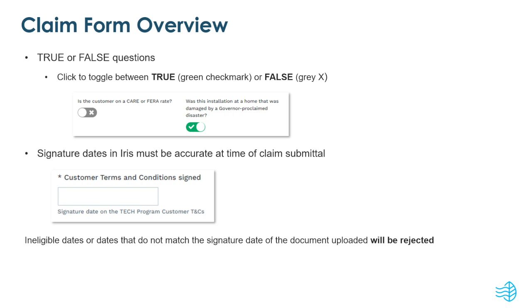Signature dates in IRIS must be accurate at the time of claim submittal. Ineligible dates, or dates that do not match the signature date of the document uploaded, will be rejected. If it was a typo, you will need to resubmit as a new claim or reservation.